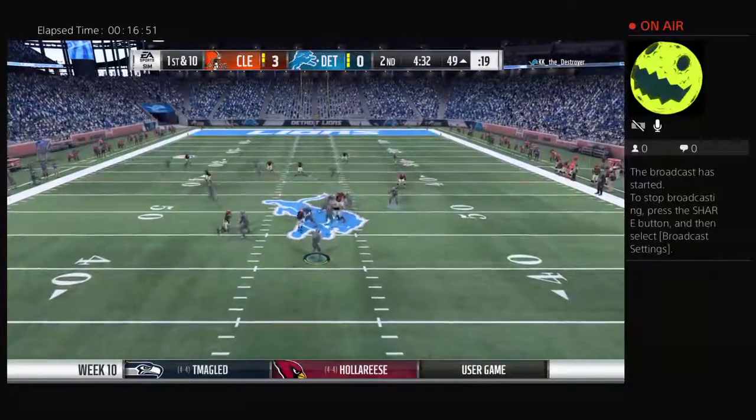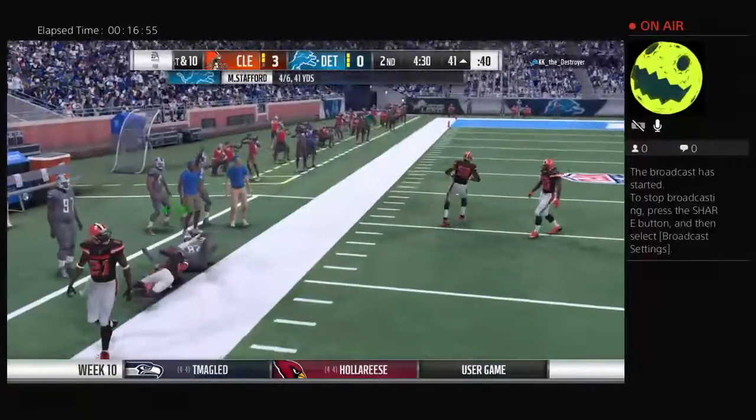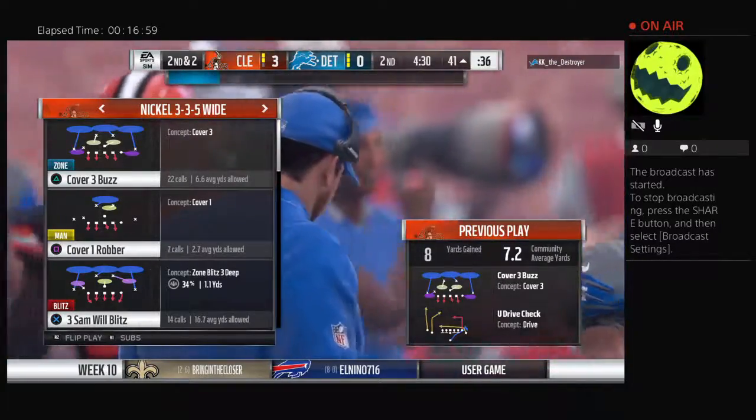Stafford on first down. Looking left side, and he's got a man. It's right. A good pickup there. 8 yards on the first down completion.